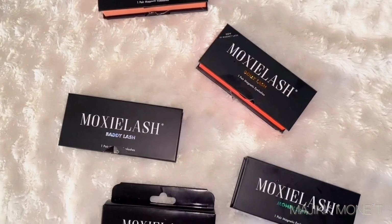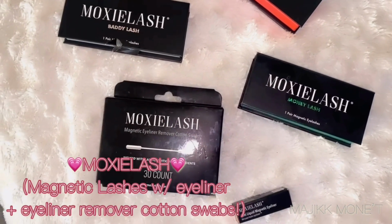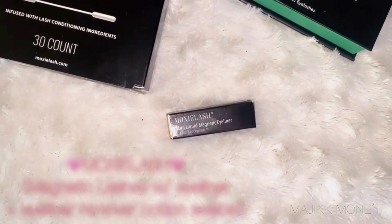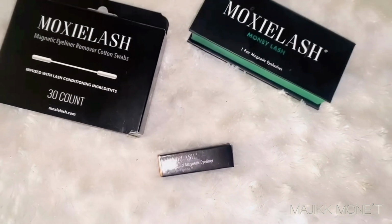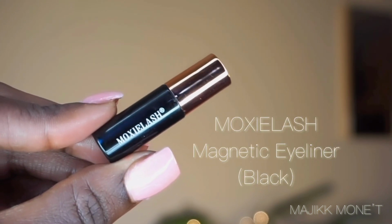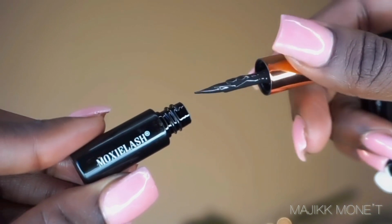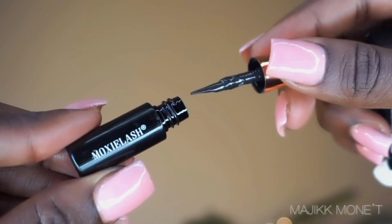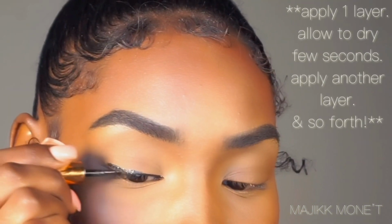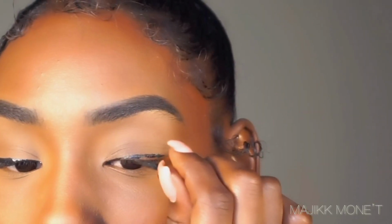So now it's time for lashes. These lashes are from Moxie Lash, and these are their magnetic lashes, and this is their magnetic eyeliner. So I'm going to go ahead and apply the eyeliner first. This eyeliner is basically just like a regular eyeliner. It's a liquid eyeliner, but it's magnetic. So what you do is apply it like a regular eyeliner, and you could do a few layers, and the more layers the better the magnetic force.